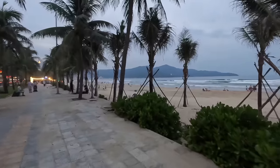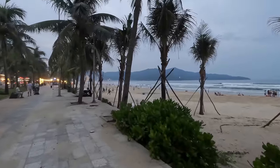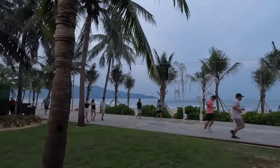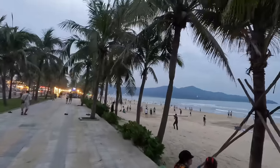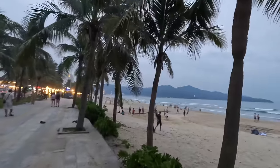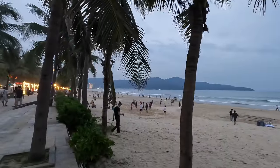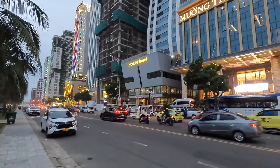Today is a bit of a foggy day. It's sunset time, and as you can see, at sunset it gets really busy by the beach. The Vietnamese people really love to come to the beach at sunset time. You see, they play soccer, beach volley, frisbee. They swim. So the beach is extremely quiet during the day and then very busy during the evening.